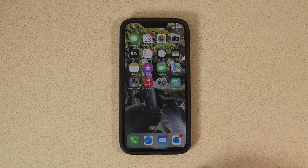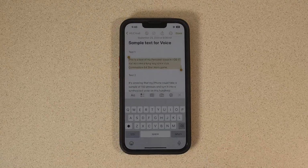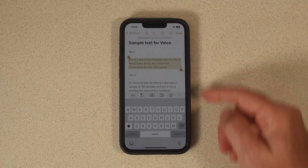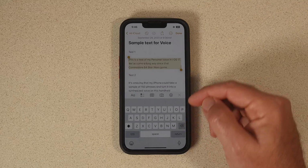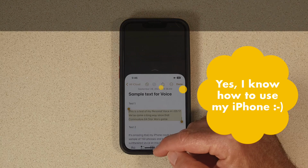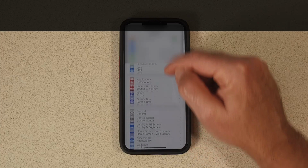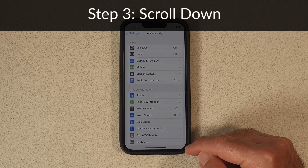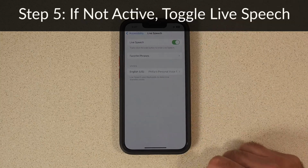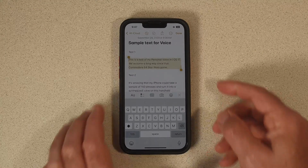So let's go ahead and we're going to go into some sample text. So I have two tests here. So the first one, we're just going to copy this, and to activate the functionality, you're going to want to go to your system settings, again, accessibility, live speech, and you want to make certain that live speech is on. So here we go. We got the first one.